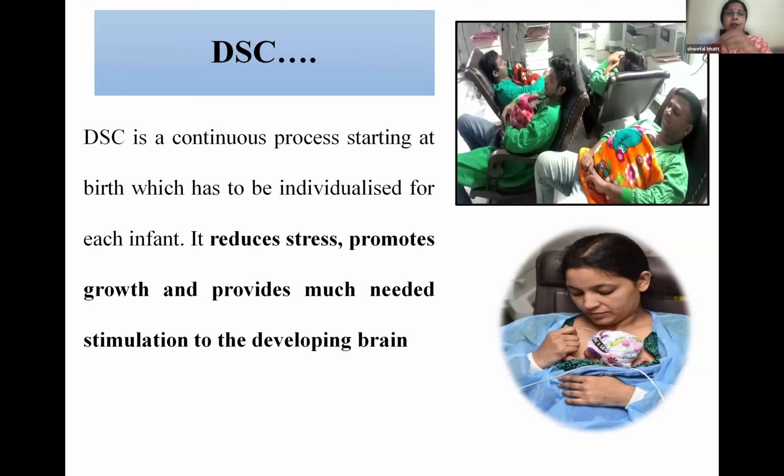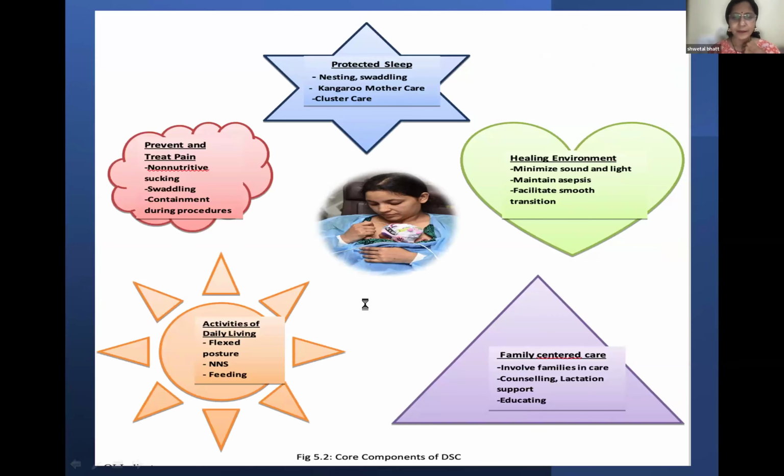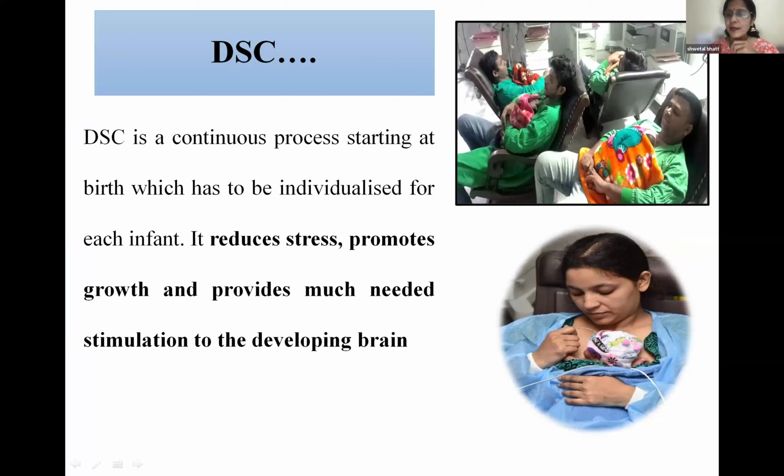So developmentally supportive care is a continuous process, starting at the birth, right? So what is there in starting at the birth? How can we give developmentally supportive care? Can anyone answer me in the chat box? Is it possible to answer in the chat box? Okay, we'll discuss later on.